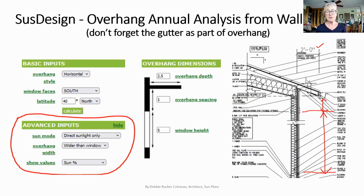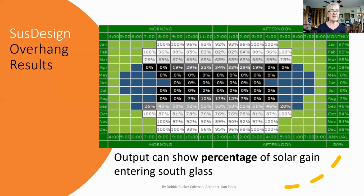And referring to your own wall detail, even if you haven't gotten there yet on whatever particular project you're considering, you can always go back to a past project. And you really want to analyze that roof-to-wall detail, because as you can imagine, as the insulation thickens at the edge, and as in this example, a jacked-up truss gets deeper, then you need a different overhang length. And don't forget the gutter. There are advanced inputs where you can look at it at another level.